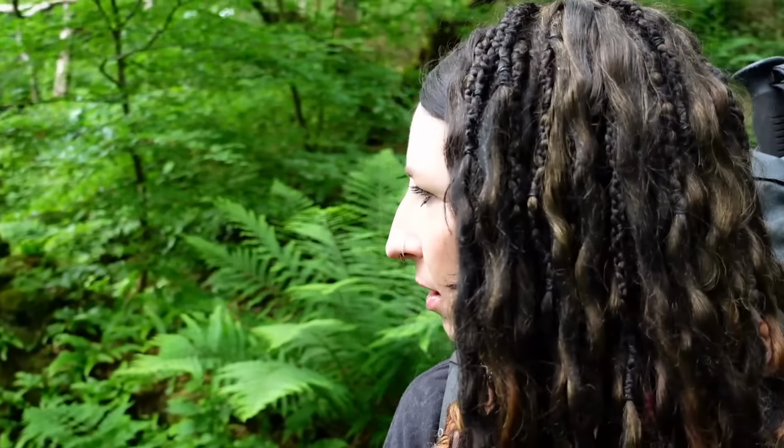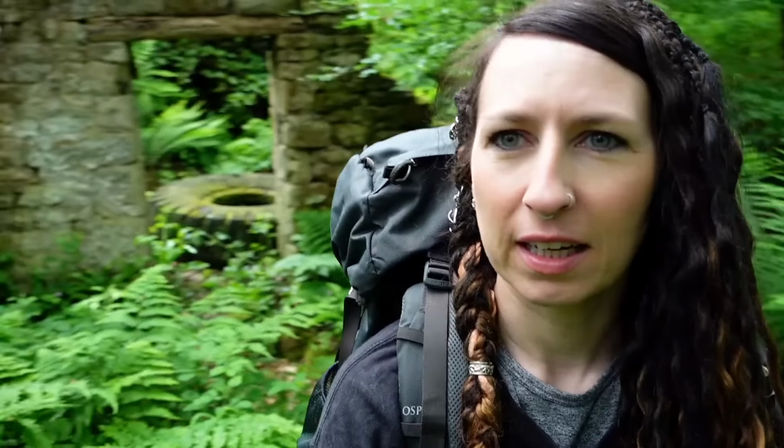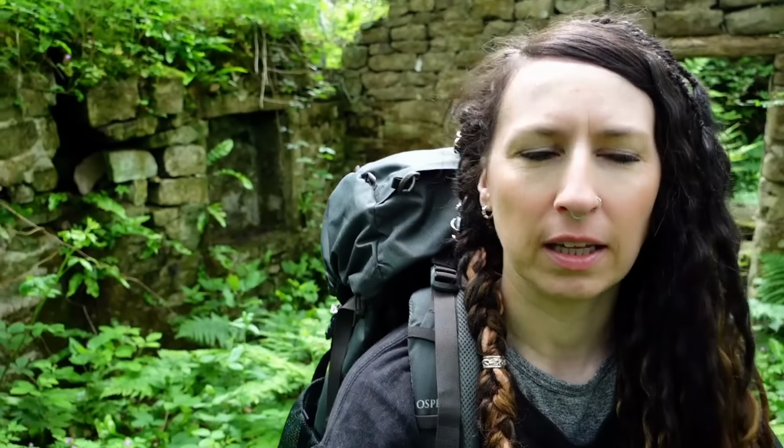So I came to a gate and I climbed over the stile, and I've come across this little old building and some random tractor tyre. But does anyone know if Stanton Moor is part of the quarry? I assume it is, because why else would this building be here?